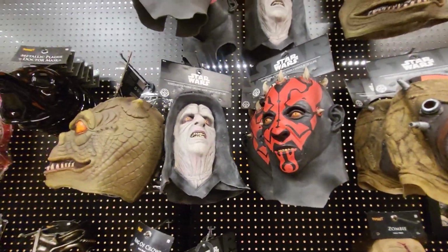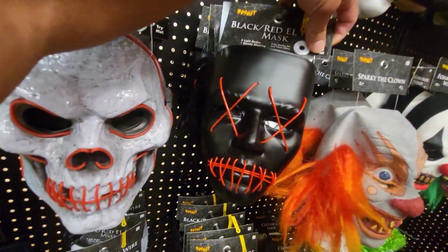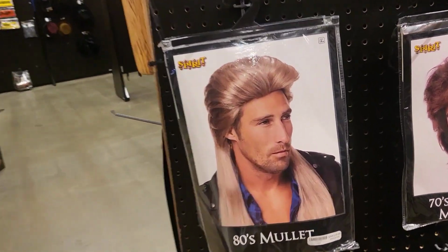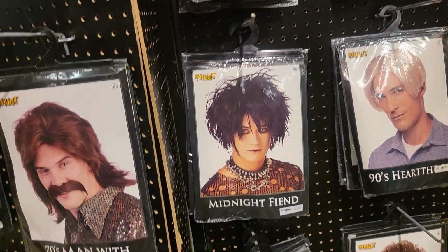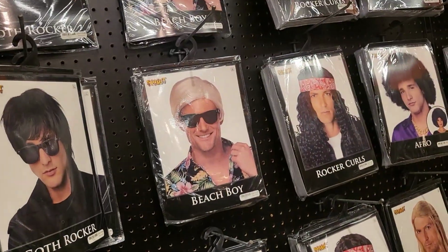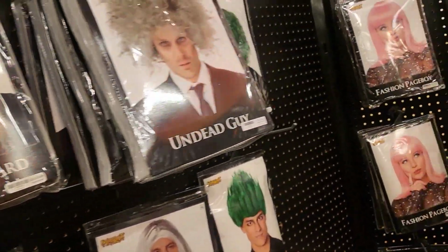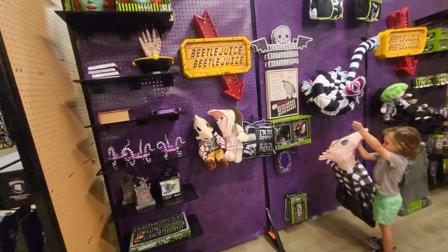What's up here? Star Wars section here. These light up. Wig section. It's actually, you got a lot of selection here this early, and it's not all picked over. I got the Beetlejuice section over here.